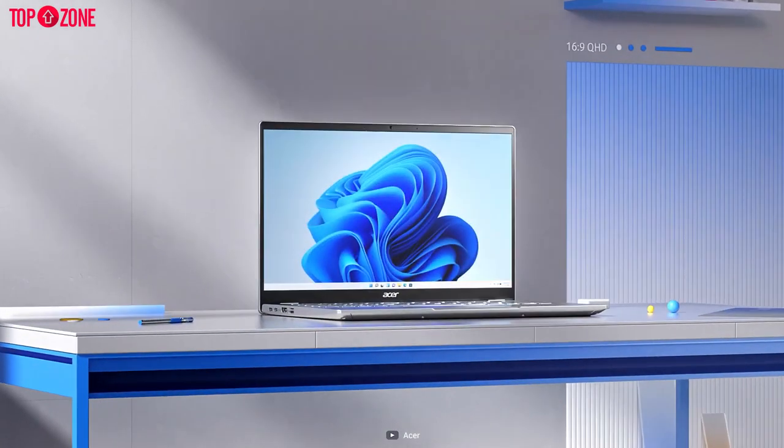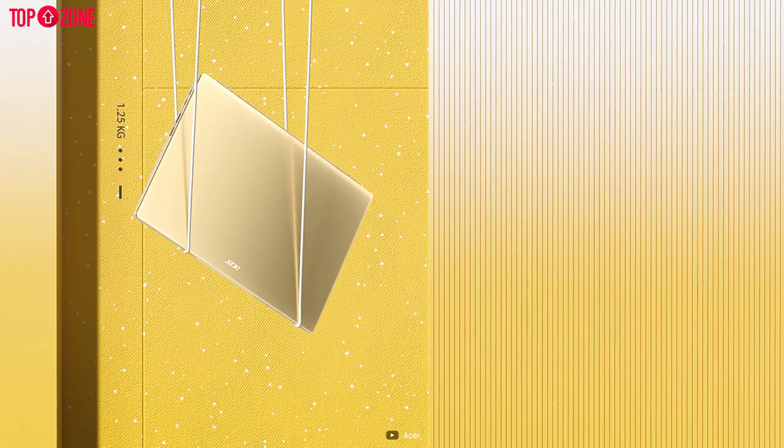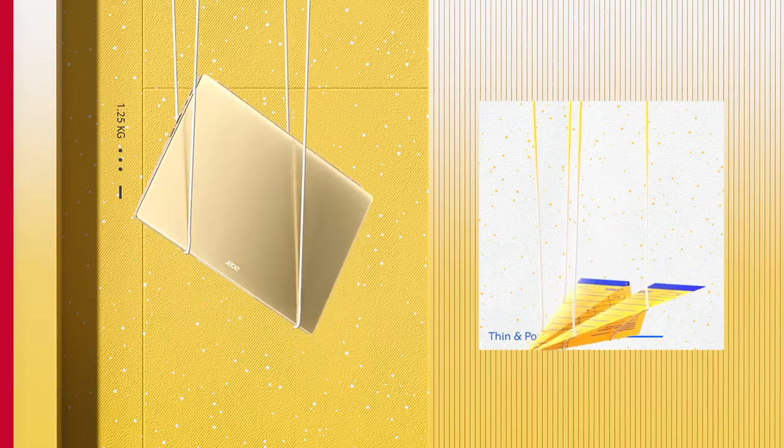Bringing heavyweight performance within a colorful lightweight shell, the new Acer Swift 3 is definitely worth checking out if you want the latest and greatest on a tight budget.